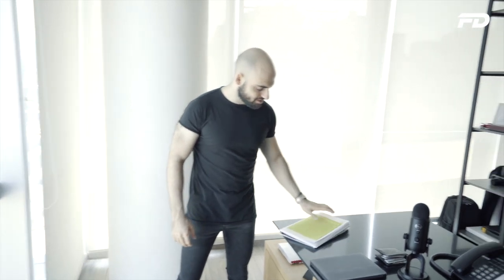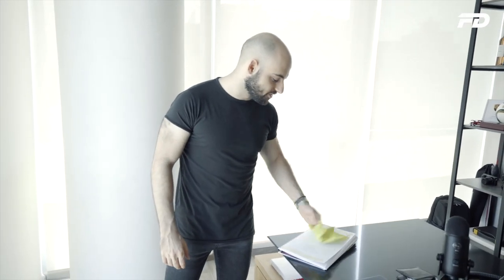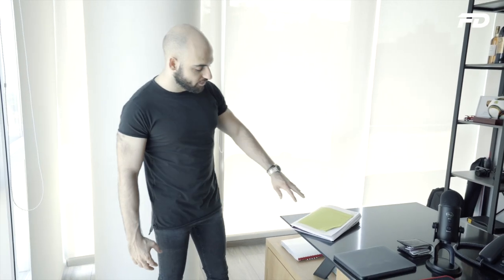Also, on this side, we have some books from our suppliers for different fabrics, and just having access to a wide range of fabrics is always key. This is a 2021 fabric booklet. So all the new fabrics, so we can stay up to date, is always essential.